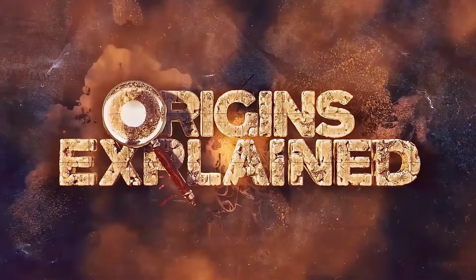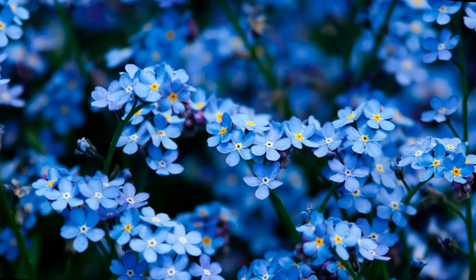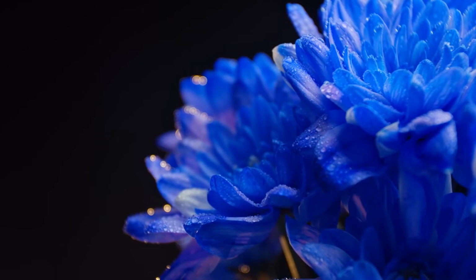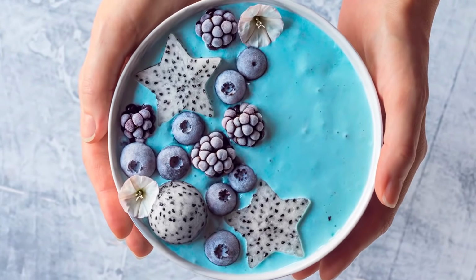New natural blue. New colors are actually hard to come by, and natural new colors are crazy rare. The color blue rarely occurs in nature, making naturally occurring blue pigments really difficult to find. In fact, many seemingly blue colors are actually combinations of reds and purples rather than true blue. But a newly discovered cyan blue variation could potentially be used as an alternative to synthetic brilliant blue food dye.